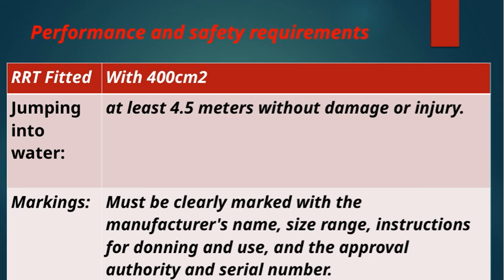Next, markings are vital. They must be clearly visible and include essential information such as the manufacturer's name, the size range of the equipment, instructions for proper donning and use, and details about the approval authority along with a serial number. These markings help ensure proper identification, correct usage, and traceability. All of these elements, performance specifications and safety markings, are designed to meet strict safety and performance requirements. They form the foundation for reliable rescue operations and help us ensure the safety of both rescuers and those being rescued. This ties back to our overall theme of maintaining high safety standards in rescue equipment.